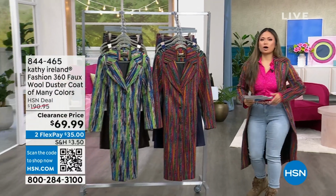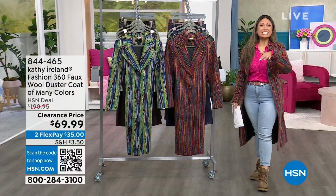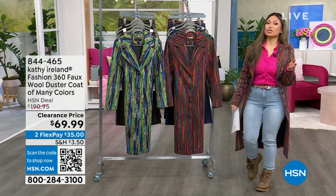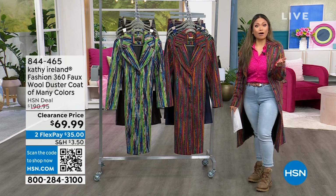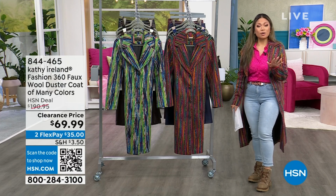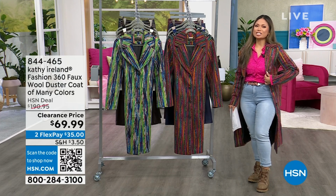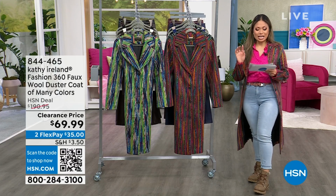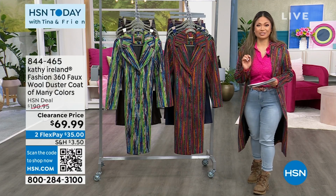Super duper comfortable, but also offers you the warmth, because you know we're still kind of transitioning in terms of the weather. You might be in a cold weather state, you might be in Florida like we are, and we're already getting a little bit of warm. But this is just a gorgeous statement piece to have in your collection. And of course, it's called the Duster Coat of Many Colors.